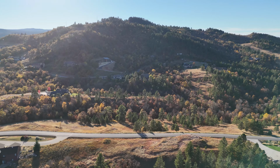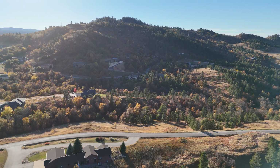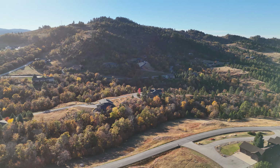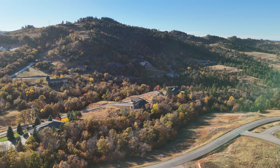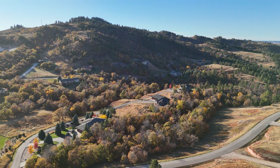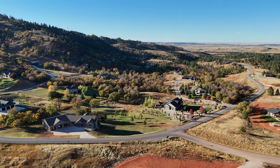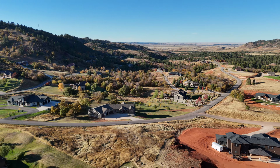There are also walking paths in the neighborhood throughout, so that's really cool, and something not a lot of other neighborhoods have in this area. And it is kind of on the backside of another neighborhood, kind of that countryside neighborhood. So it is a very private area, but the location is phenomenal. So you will not be disappointed with purchasing a home in that area.